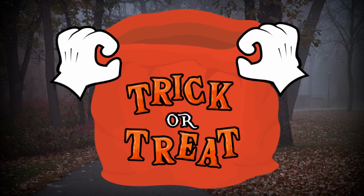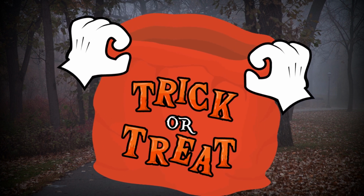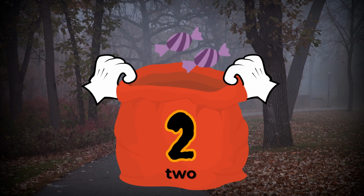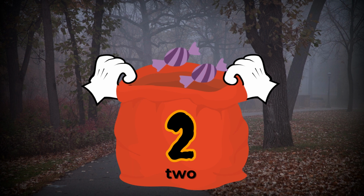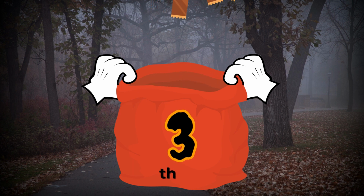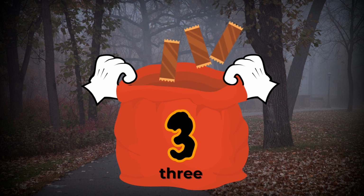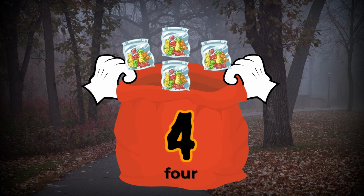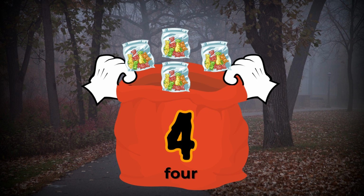Let's practice our numbers as we go trick-or-treating. Trick-or-treat. One. One sucker. Two. Two pieces of candy. Three. Three pieces of chocolate in our bag. Four. Four packages of candy.